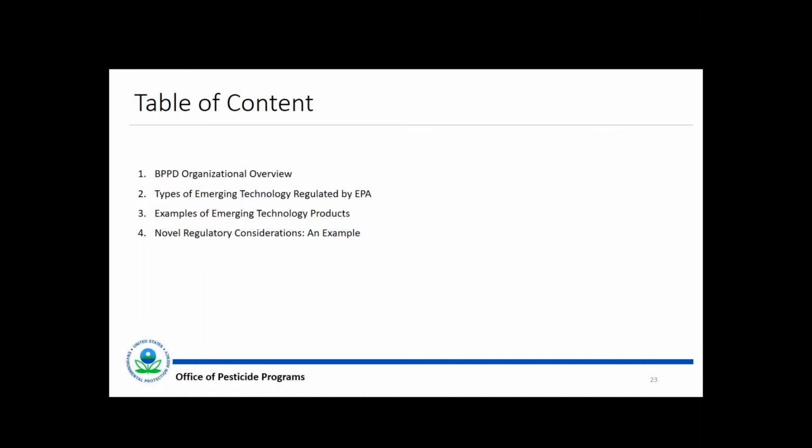I'll start by giving you an organizational overview of the Biopesticides and Pollution Prevention Division, and then have 5 examples of pesticide products that are derived from biotechnology and emerging technologies that are either already registered or currently have an experimental use permit. So these are real-life examples. And then lastly, since we're talking about something that is emerging, oftentimes these products pose new challenges for us on the risk management and risk assessment side. So I would like to walk you at the end through one of our examples of one of the products that we recently registered.